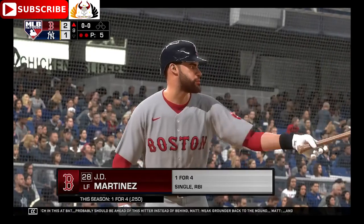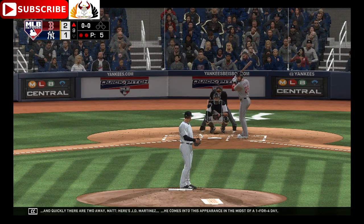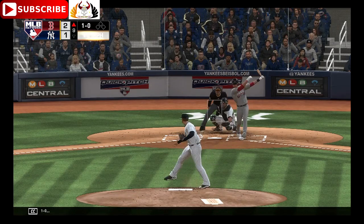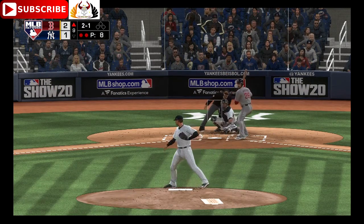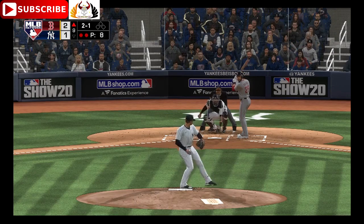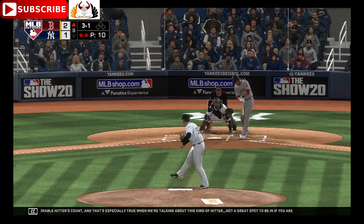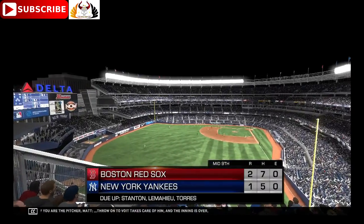Here's J.D. Martinez. He comes into this appearance in the midst of a 1-for-4 day. Ready with the first pitch. Here it comes. Ball left outside. The 1-0. Ball 2. Fastball well outside. Well, it's a pretty well-known fact that your batting average goes up as you get into more favorable hitters counts, and that's especially true when we're talking about this kind of hitter. Not a great spot to be in if you're the pitcher. Throw on to Voit takes care of him, and the inning is over.